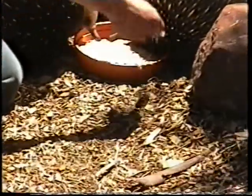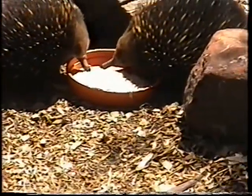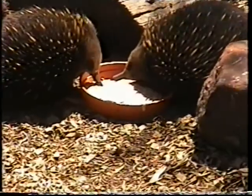Mince, breadcrumbs, evaporated milk and egg.